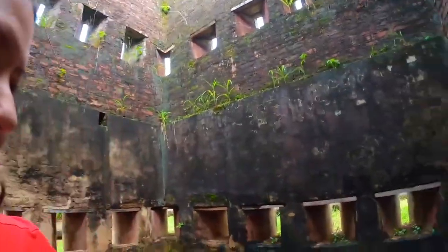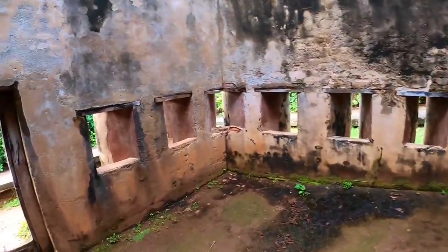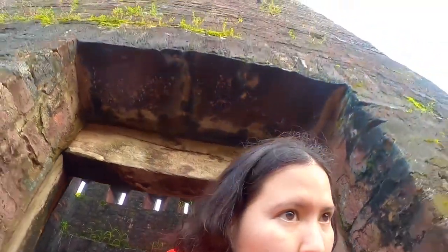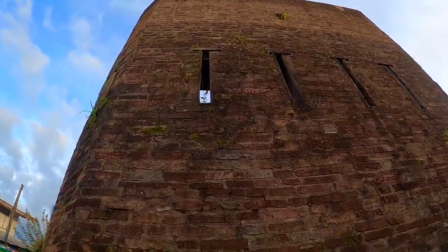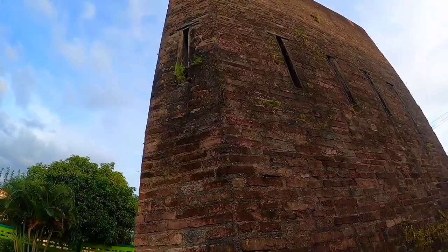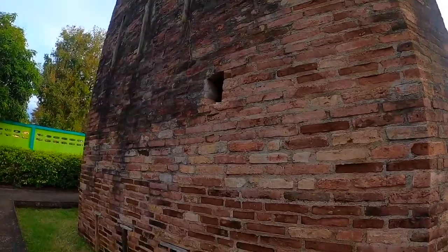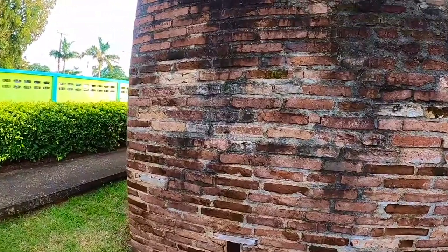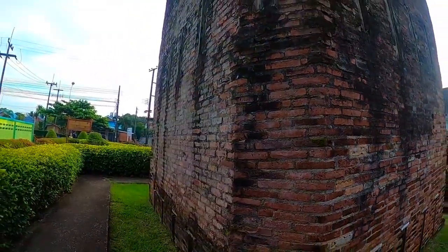Yeah, I have no idea how many people stayed here. It's not really big. Right, that's it. So these holes are just for a bit of ventilation and maybe communication, nothing much other than that. It's made of just bricks, very simple, yet really cruel.